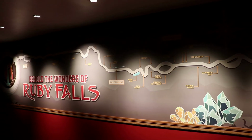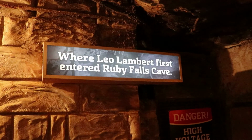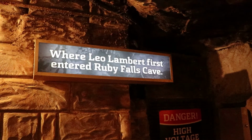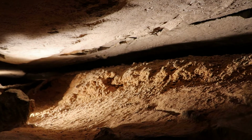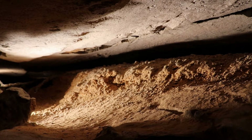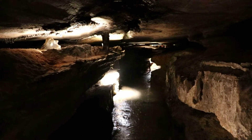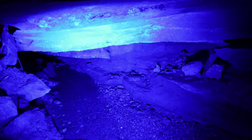Now we're going to head down the elevator into Ruby Falls Cave. This is the location where the discoverer and entrepreneur of Ruby Falls, Leo Lambert, first entered the Ruby Falls Cave. Ruby Falls Cave, which is different from Lookout Mountain Cave, has no natural openings, unlike Lookout Mountain Cave, which originally opened as a tourist attraction in the late 19th century, but closed in 1905 for a railroad tunnel's construction and never reopened. Lambert was a local cave enthusiast and wanted to open the caverns back up to tourists, so he formed a company to develop it and purchase the land.